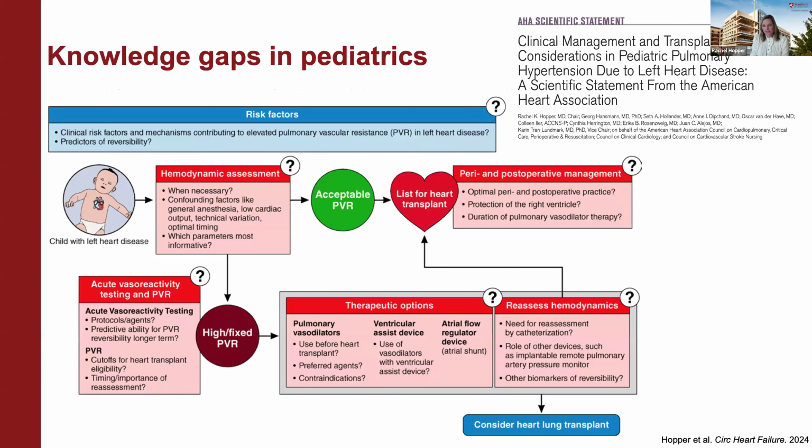So as I mentioned, I've gone down a bit of a rabbit hole with this condition recently. Along with my colleague Karin Trend-Lundmark in Sweden, we led the effort to publish this recent AHA scientific statement. As we got further into it, we realized that we really had more questions than answers. And so this schematic from our paper highlights, with all these question marks, areas of lack of data and knowledge gaps in what we do. We really don't know all of the risk factors. We know that age is probably important. Severity and duration of left-sided heart disease is probably important, but we actually don't know the risk factors. And we also don't know what predicts reversibility.